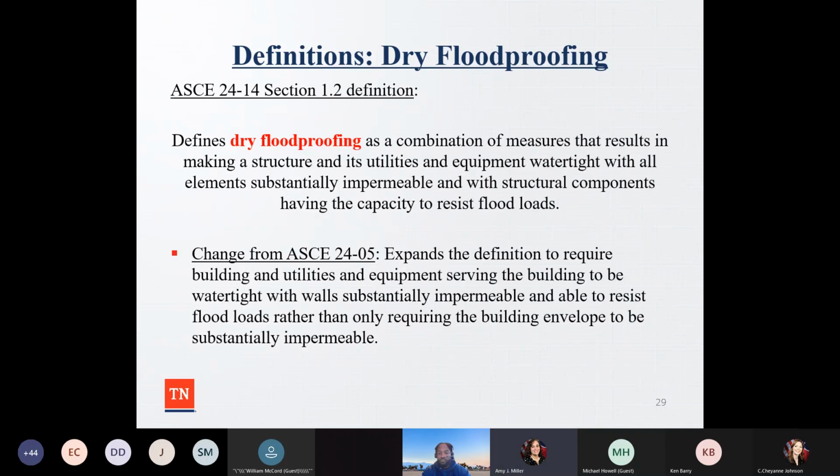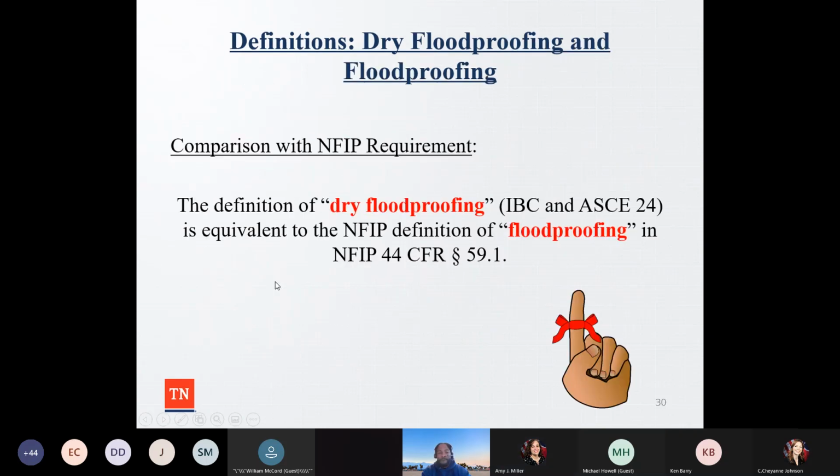This is just additional definitions for dry floodproofing. Again, making sure a structure and its utilities and equipment are watertight with all the elements substantially impermeable and with structural components having the capacity to resist loads. One change they made was to expand the definition to require the building and the utilities and equipment servicing the building to be watertight with walls substantially impermeable to resist flood loads, rather than only requiring the building envelope to be substantially impermeable. So one thing to remember, tie that little bow on your finger, is that dry floodproofing for the International Building Code and the American Society of Civil Engineers 24 is equivalent to the NFIP definition of floodproofing. It all complements one another and goes in unison.